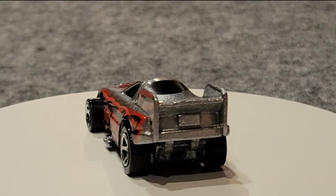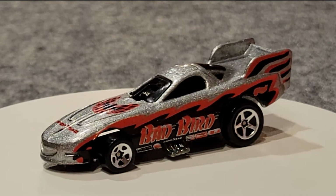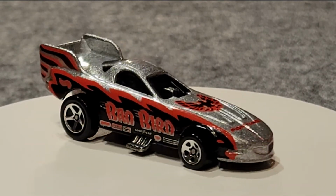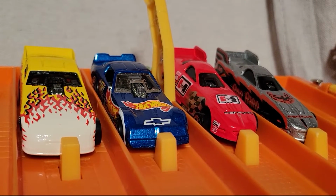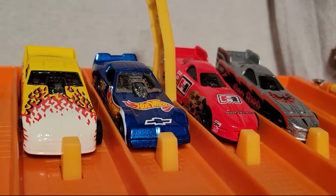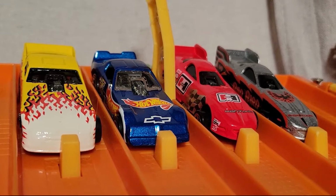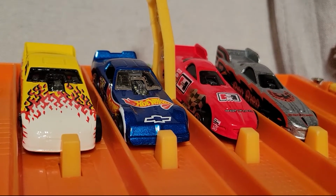Our silver Bad Bird Firebird funny car took a race. So now we've got two with one win and one with two wins. We'll line them up again. We're lined up for race number five in the finals race. And we've got four cars that have won a race so far. The silver car has taken a race, the red one has taken a race, and the blue one has taken two races. First to three is the champ of this race.